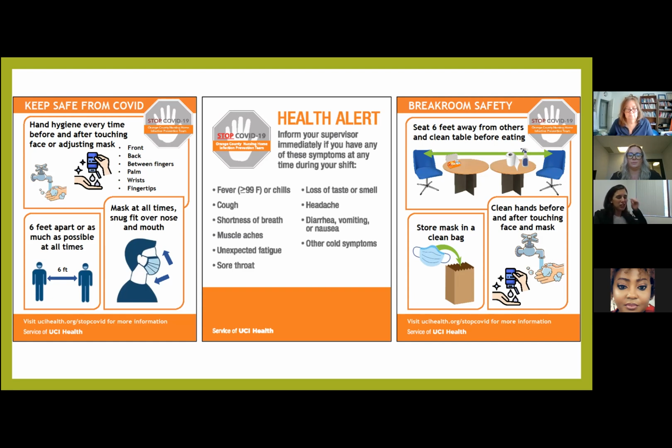And I know things are changing a little bit now, but especially a year ago when we were doing this, really to remind people that safety is important, even when they're on their break. Storing their mask in a clean bag and cleaning their hands frequently, reminders about the symptoms and to speak up if you have any of these symptoms, and then other reminders we would just put up in the hallway or near the hand hygiene dispensers about the surfaces of the hands and to keep their mask on. So as many visual reminders and different strategies as we could in our toolkit, we did and made it colorful and eye-catching and all of that stuff.